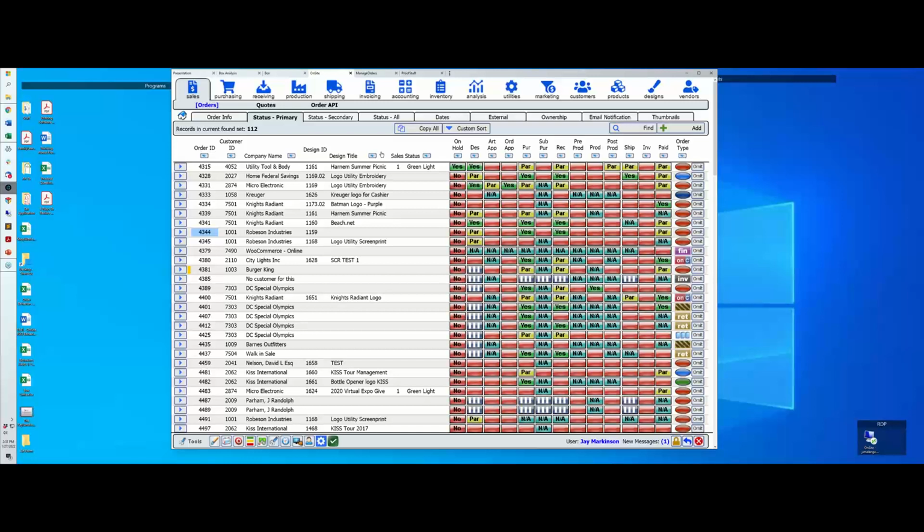You hang up the phone, you get up from your desk, and you walk around and talk to some people. Hey, what's the status of this order? Or maybe you call them or whatever. And then you call the customer back, okay, got the status on your order, or maybe you email them back. So that's a very time intensive process.